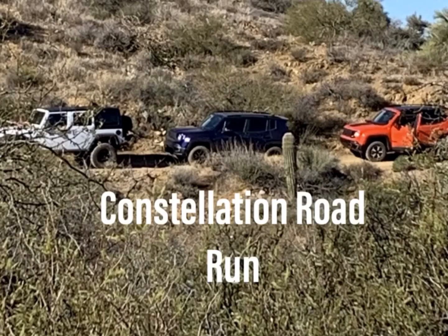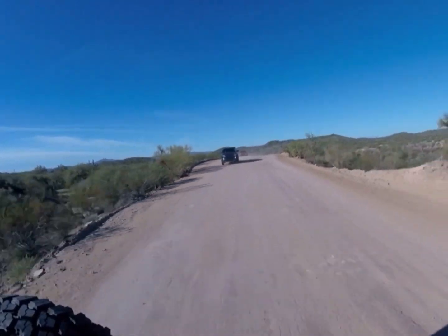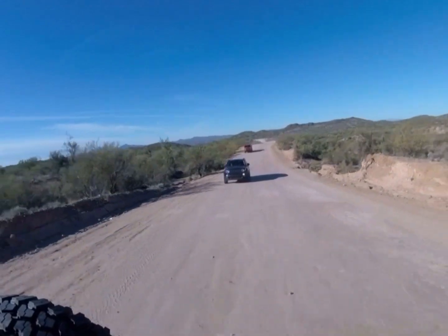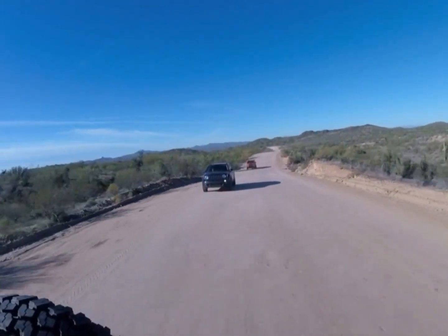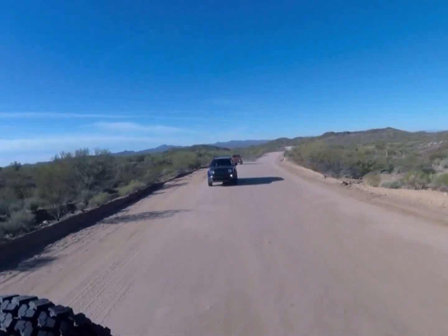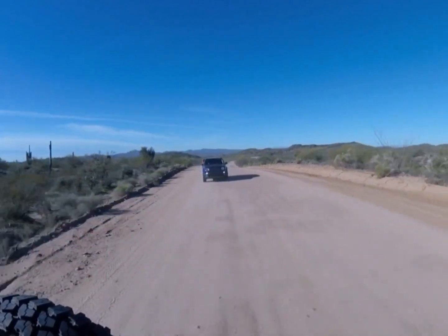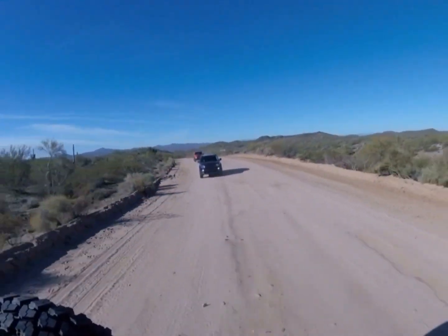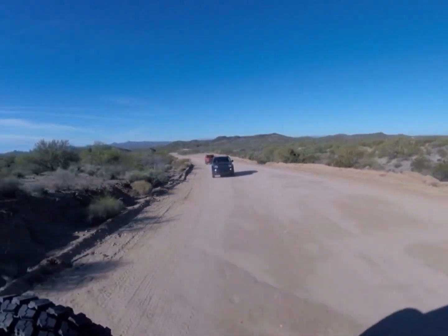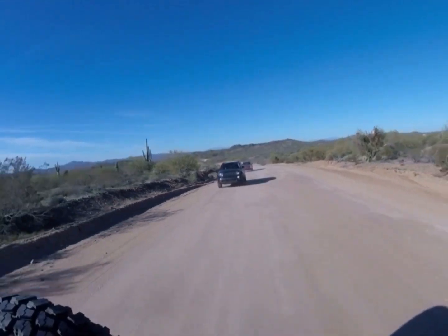This was a run that I put together after my brother and I had scouted this trail about 2 weeks earlier. Constellation Road is a trail that you pick up right before you go across the bridge into Wickenburg. We had two vehicles today making the run. We had Sean and his wife, and we had Frank Energy and his wife. Riding shotgun with me was Ruthie, as she felt better riding than driving her Compass Trailhawk.